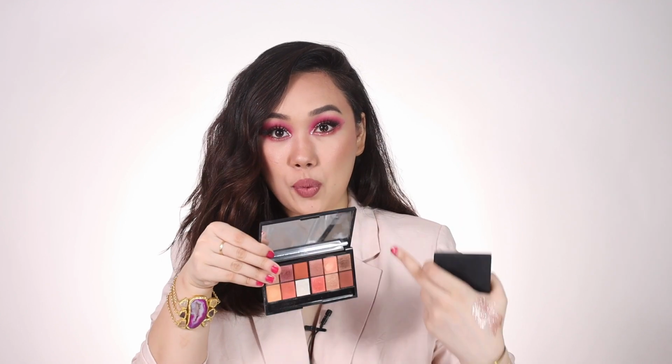Also you get the full sized mirror with this palette. It's very high quality. It's a very sturdy palette. I, being my sometimes clumsy self, have dropped this palette quite a few times and it did not break. This baby has not given up on me. It looks very beautiful, and it's the kind of color payoff and consistency that you can work with. Especially if you're a beginner, you can work these eyeshadows pretty well. You don't have to worry about it being too pigmented or too difficult to work with.